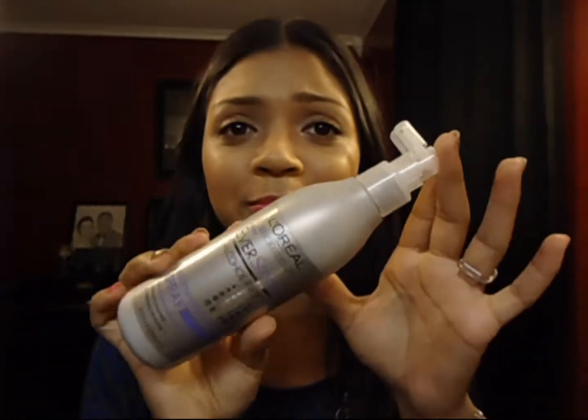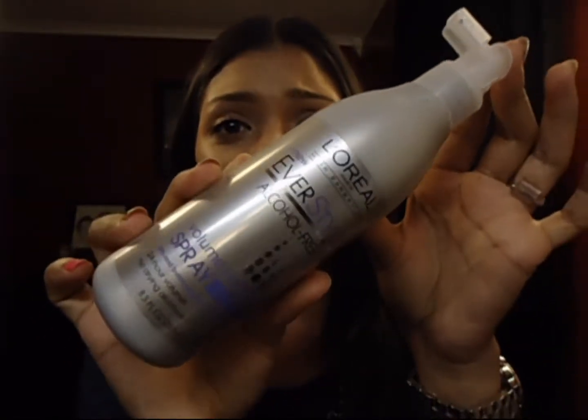But I know I probably talked about that at length in my favorites video. It was a really old favorites video. But love this stuff. And it's pretty cheap too. I think it's like $5 at the drugstore. And there's always coupons out for the L'Oreal styling products.